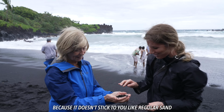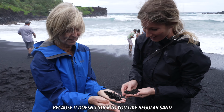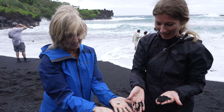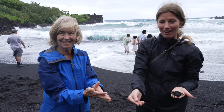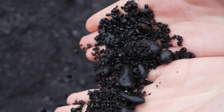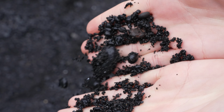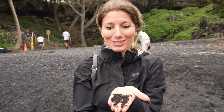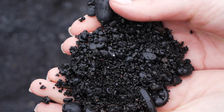So cool because it doesn't stick to you like regular sand. Wow, it's just beautiful too. It's not sticky, it just rolls right off. This is so cool, it's actual lava rock formed from when the lava came out of the volcano, came down the side of the mountain and hit the ocean and formed this volcanic sand. It's very unique.